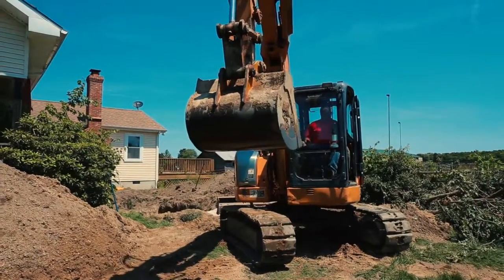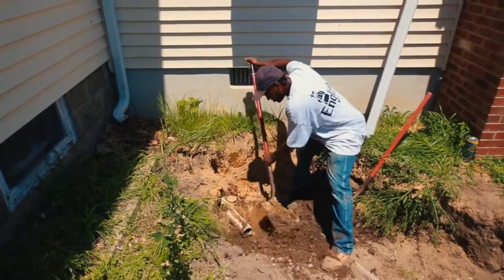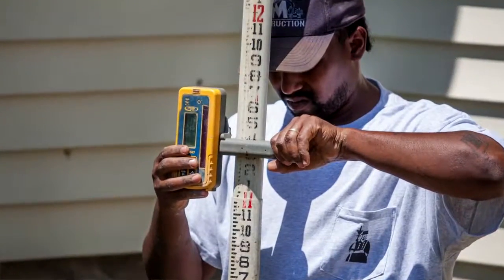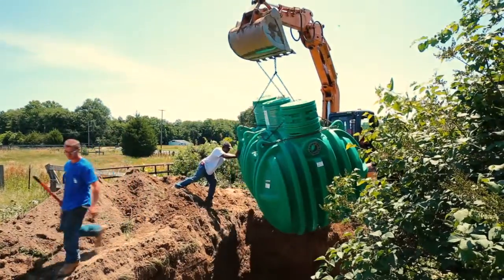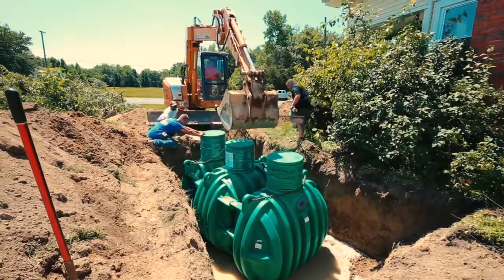We used some different equipment. Specifically on that job site, we had a mini excavator. We also had a laser level to make sure that all of our elevations were correct from the house out to the drain field. For that job specifically, we had to start from the house and work our way out.